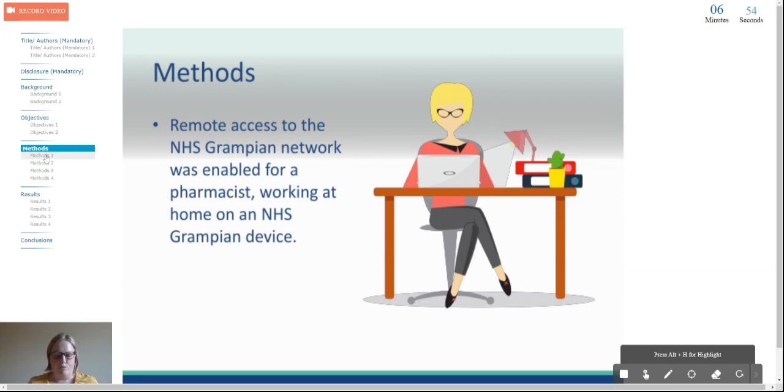The initial step in the process was to enable an NHS Grampian device to be able to be connected to the NHS Grampian network remotely. This was achieved by installing direct access connection on a Microsoft Surface. When connected to a secure Wi-Fi network at a remote location, this allowed the pharmacist to access the patient management system TrackCare, NHS email, Grampian intranet site, and NHS Grampian clinical guidelines.